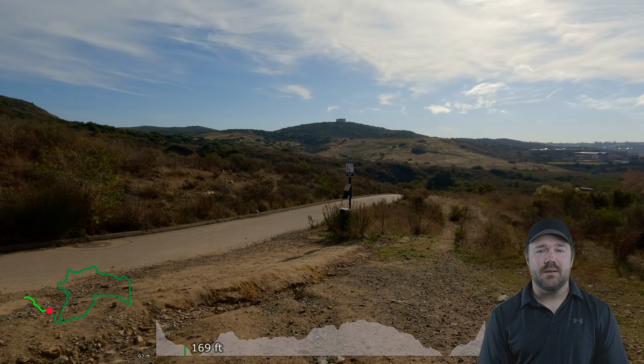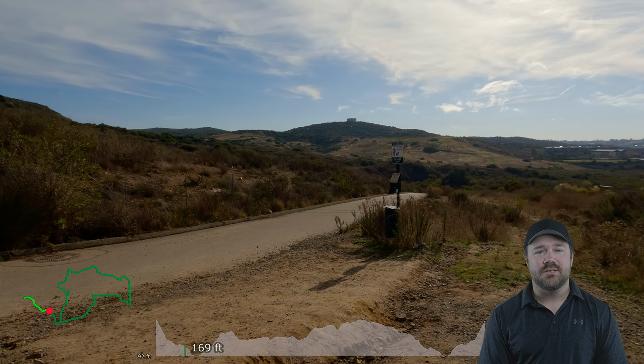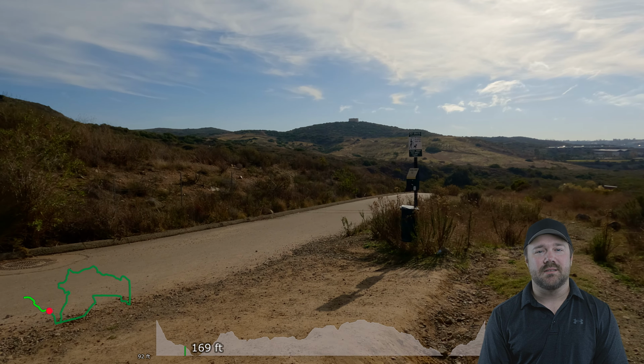Now, when you get ready to park, there's a very small lot just off Peninsula Drive. I'm talking like 3 or 4 cars. It was full and I ended up parking on the street. As always, let's be respectful to the residents that live here.